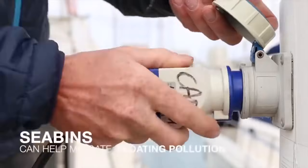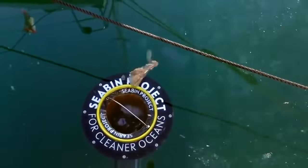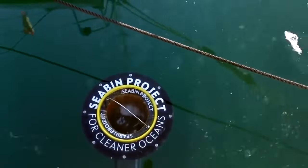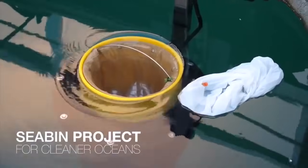This is called a sea bin, and it's currently being used to clean up dirty harbors. Trash and other rubbish fall into the bin without harming any sea life. The company states that they have never had a fish or any form of sea life fall into the bin.